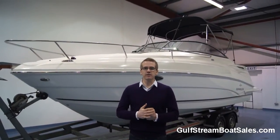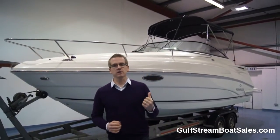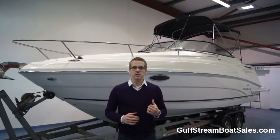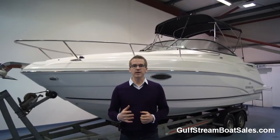Today we're taking a look around a 2008 Rinker 230 Atlantic. It's a 23-foot Cuddy cabin sports boat. This boat's fitted with a Volvo 5-litre GXI fuel-injected engine. It's got only 120 hours on the clock.